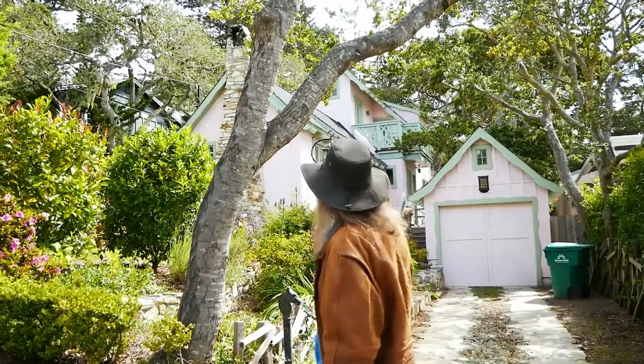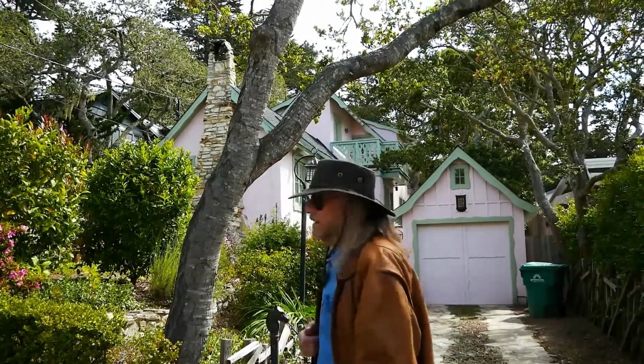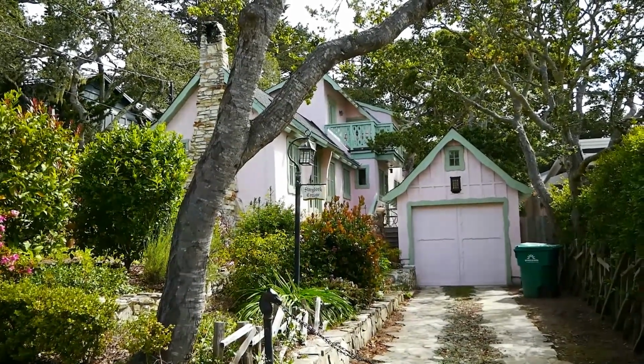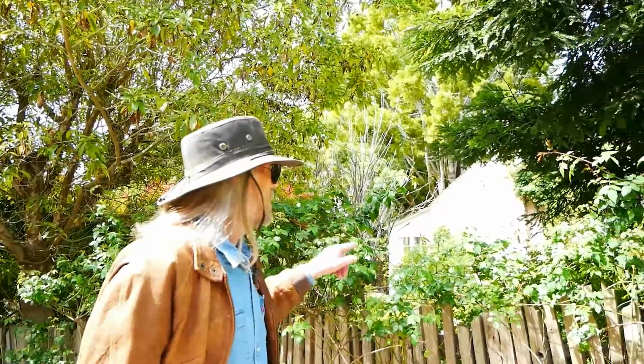This is the brown house on Santa Fe Street. And the sign says Storybook Cottage, and it sure is. They even painted it pink. Okay, we're still on Santa Fe Street, and this is called Our House. Little Storybook Cottage, again, painted pink.